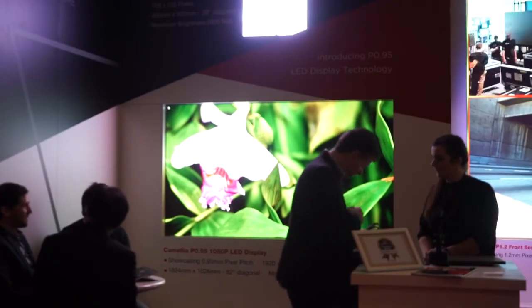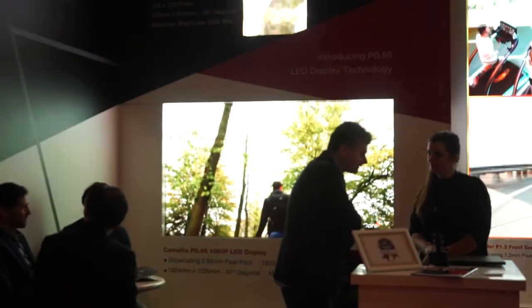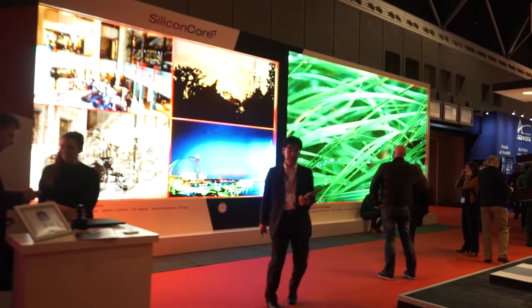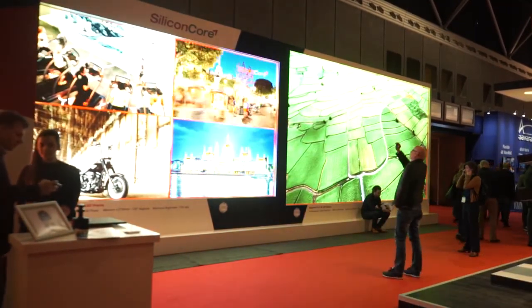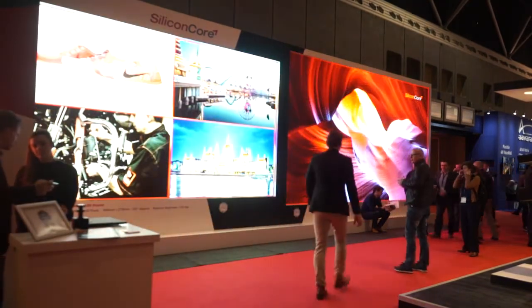Silicon Core is one of the most interesting of the LED makers, as they can make small pitch and high brightness at the same time. And they have their usual impressive display, 0.95mm pitch and 1.9mm as well. So they were very impressive displays, very bright, very punchy.